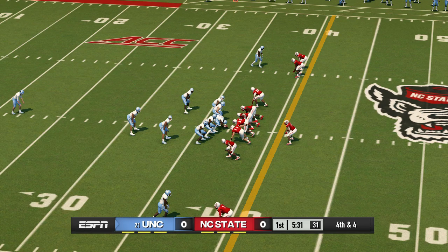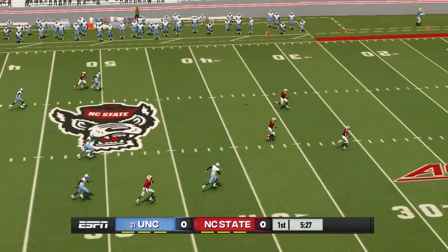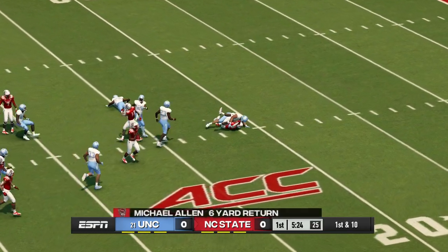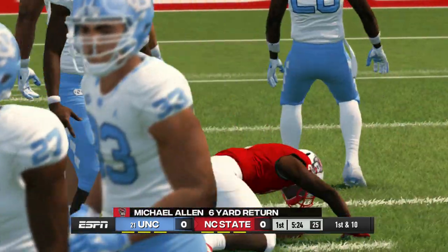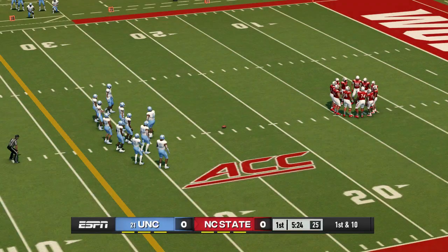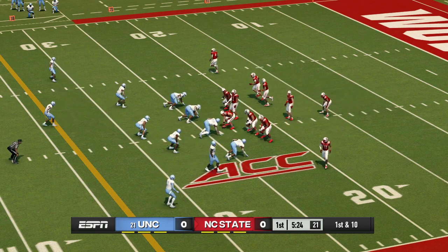Allen, the return man. And this one is a beauty. They'll bring him down at the 23. Every drive's important in a tie game. I look for both sides to come out with some urgency.